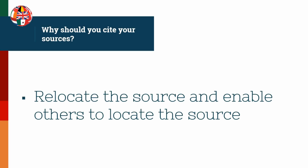One of the main reasons that we might want to cite a source is to relocate the source and enable others to locate the source. There's nothing more irritating than seeing a note and not being able to get back to the actual document or record that you originally found.